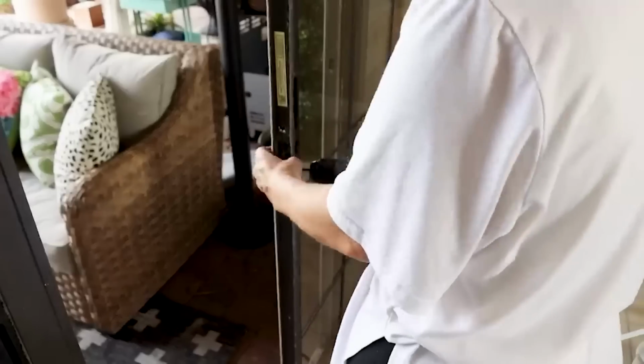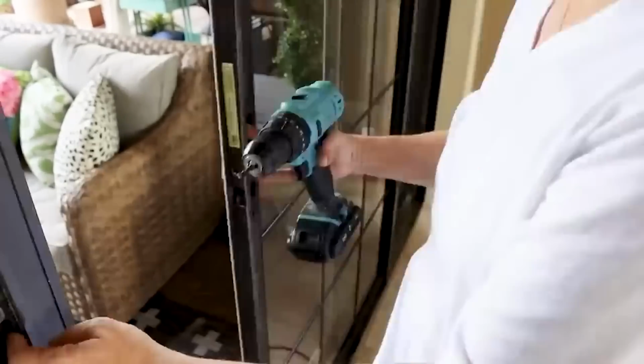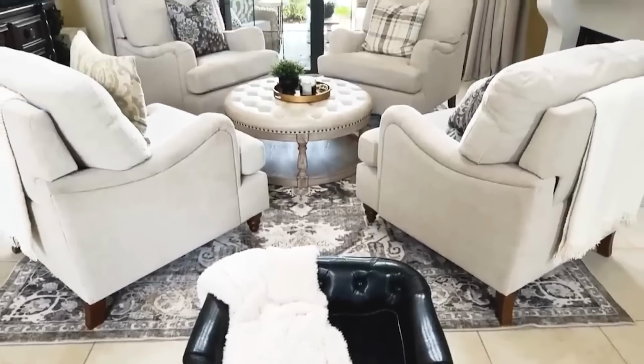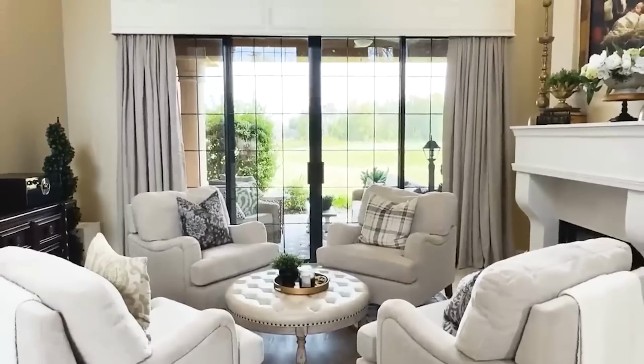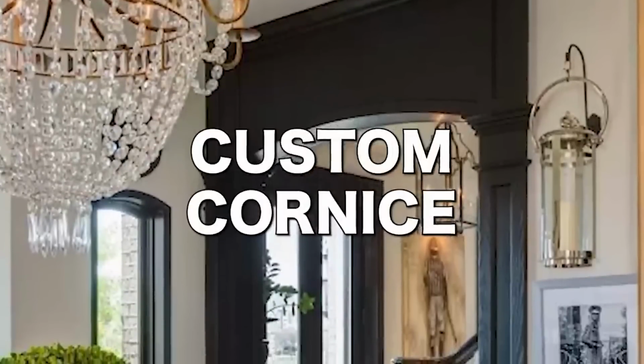I'm sure they're beautiful, but I am completely happy and have the same level of satisfaction with our DIY version. It looks stunning. It really elevated the look of the sliding glass doors, and it took a builder grade look, elevated it, and made it look custom and expensive, all for a fraction of the price. So another recent addition that we did to this formal living room space was a custom cornice board.